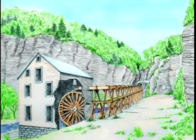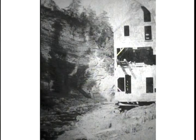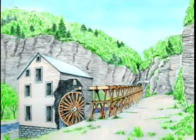And back then it was called Mill Creek, and what was it called? It was a gully, something like that. I can't remember the name of it. But anyway, it wasn't Watkins Glen until after it became a resort. So here's a mill, and then this is an artist's conception. This is drawn by Ithaca artist Francis Fawcett.